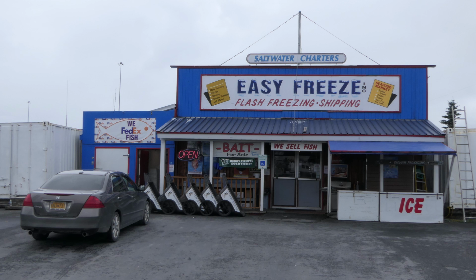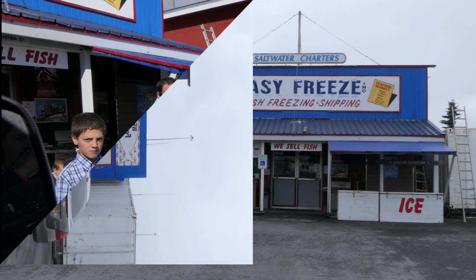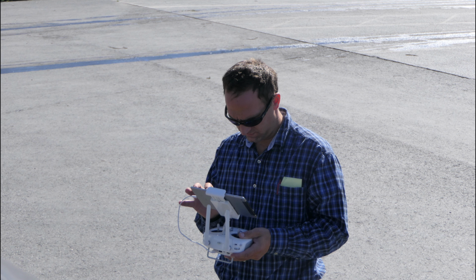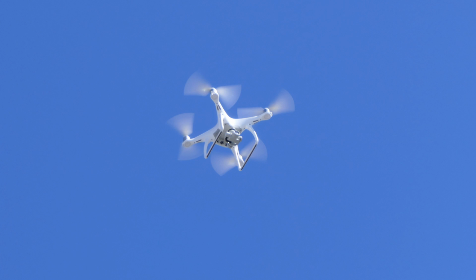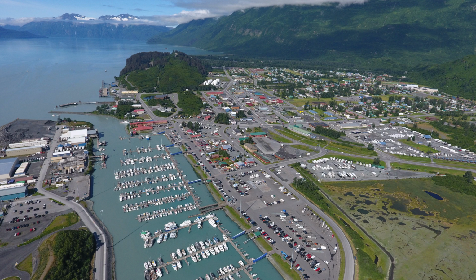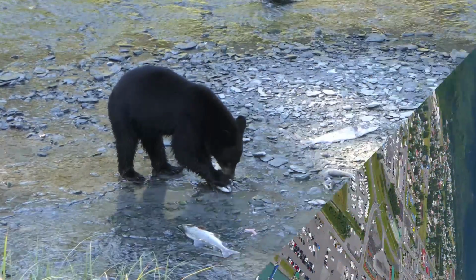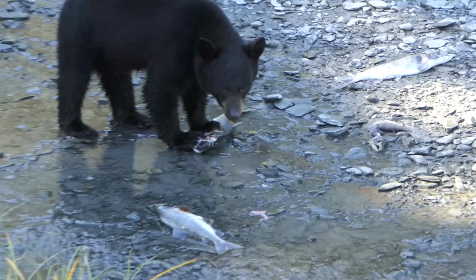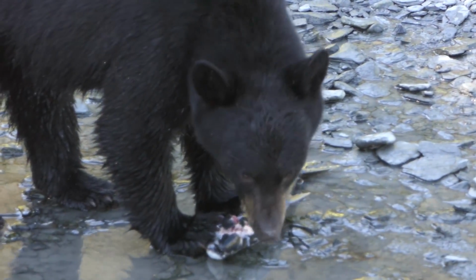Then, after cutting and packing our fish, we drop them off at the freezers to have them frozen overnight. The next morning, we picked up our frozen fish before taking an aerial picture of Valdez. When leaving Valdez, we saw this bear along the road eating a fish, so we stopped to take a picture.